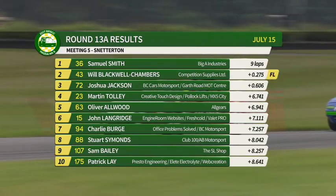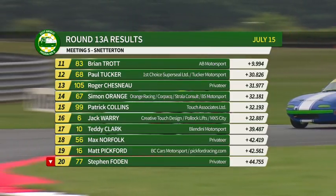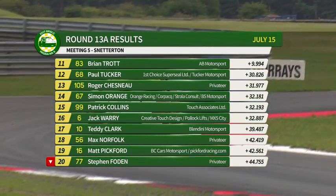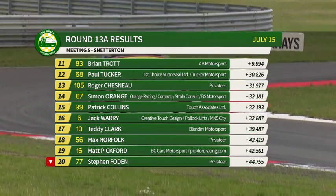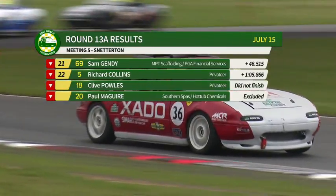11th went to Brian Trott from Paul Tucker. Then it was Roger Shano from Simon Orange and Patrick Collins. Jack Wary from Teddy Clark and Max Norfolk. Matt Pickford 19th from Stephen Foden. He drops into Group B along with Sam Gendy, Richard Collins, Clive Powles and Paul Maguire.